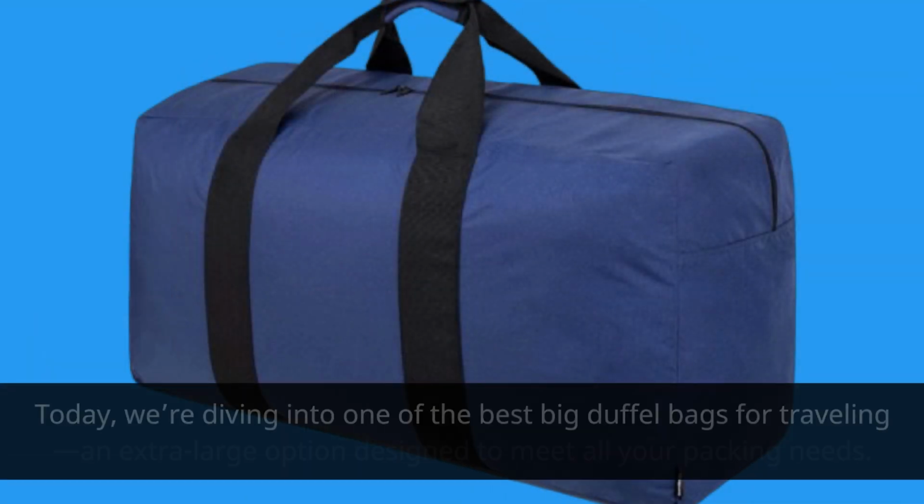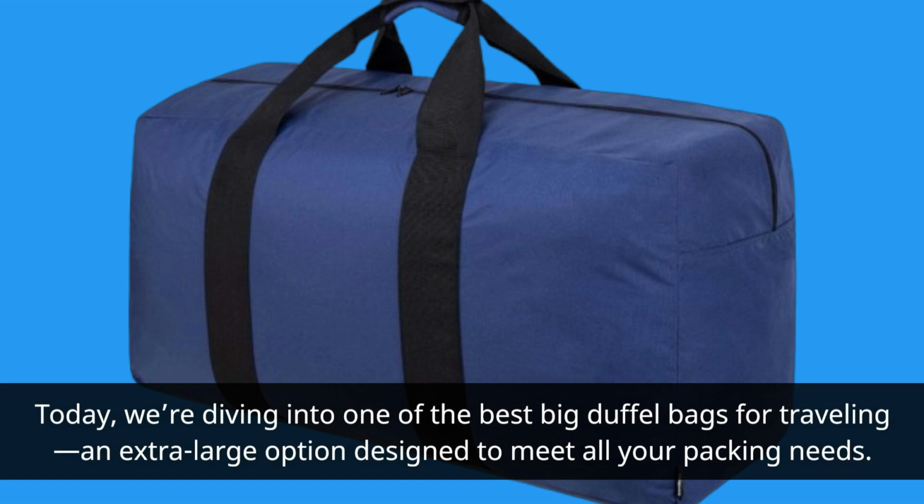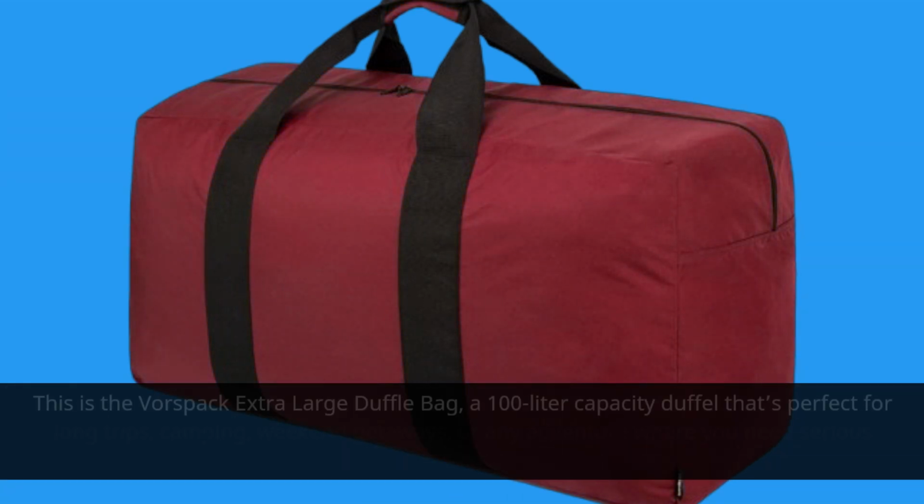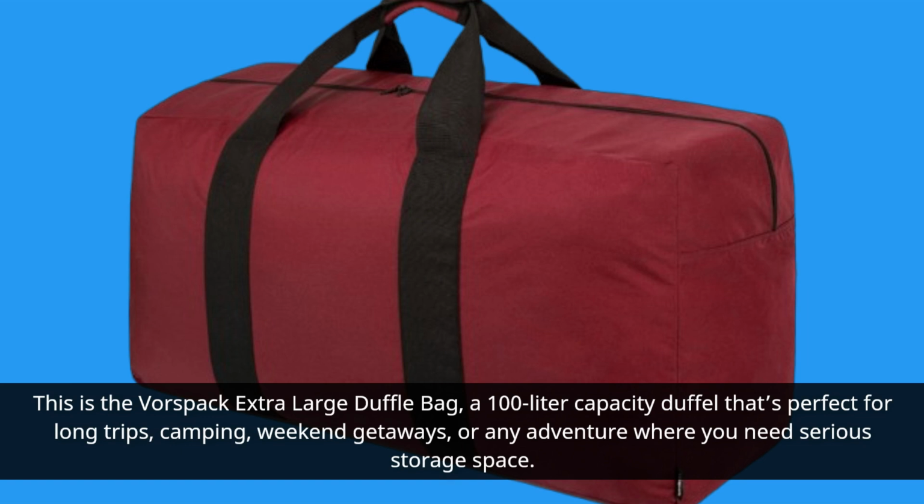Today, we're diving into one of the best big duffel bags for traveling, an extra-large option designed to meet all your packing needs. This is the Vorspack Extra Large Duffel Bag, a 100-liter capacity duffel that's perfect for long trips, camping, weekend getaways, or any adventure where you need serious storage space.